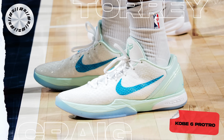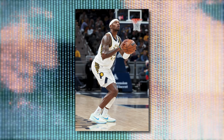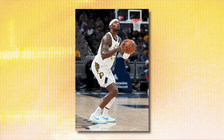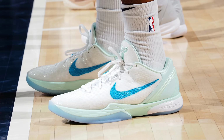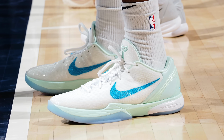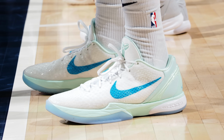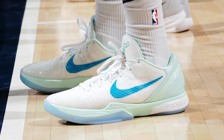Coming in as our runner-up, we have Toni Craig with a new colorway of Kobe 6 Protros. For some reason, Nike hooks Toni Craig up with a new colorway of Kobe's, which use a white, mint, and blue color scheme for an overall really clean look that is super refreshing despite them not being an original colorway. At this point, any colorway of the 6s is going to grab my attention, but these truly are clean, and hopefully we get a last round of Kobe releases from Nike in the near future, just so that we can hop on that sneakers app and take a big fat L.